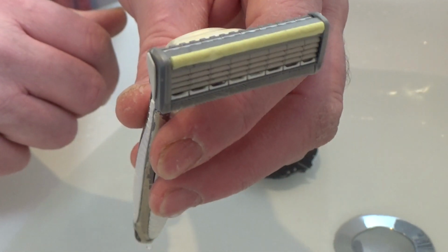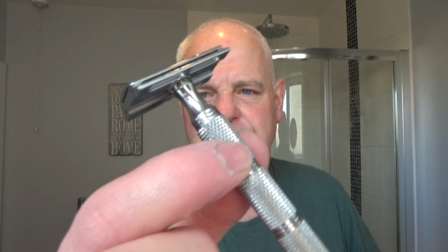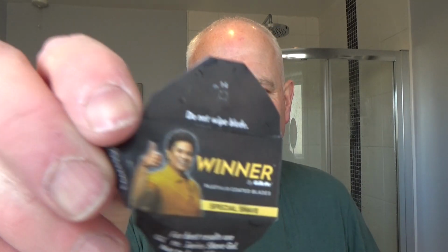Right, let's get back to the shave. Okay, that's it all rinsed off. What I've done is I've got some Cella whipped up here in the bowl. There we go, some of that. And I'm using the RazoRock Gamechanger 0.68 with a third-use Gillette Winner blade. So that's what I'm using for the second and third passes.